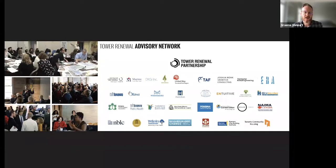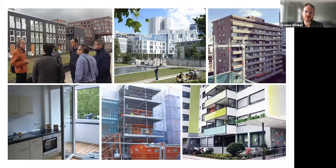We've formed this group called the Tower Renewal Partnership about 10 years ago, which is a loose collaboration of a lot of partners and maybe a lot of people on the call, where we've been able, through a lot of engagement from a really broad tent, to push policy objectives from a variety of perspectives. Also, a lot of learnings.